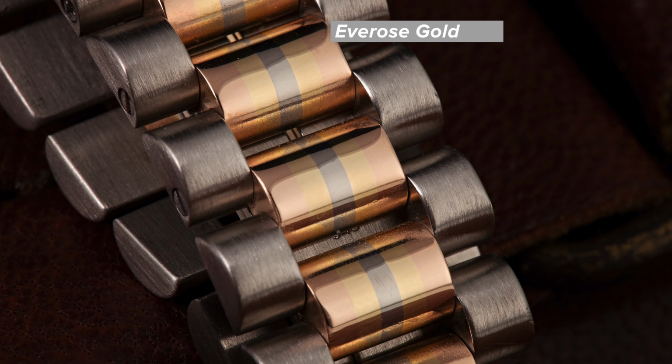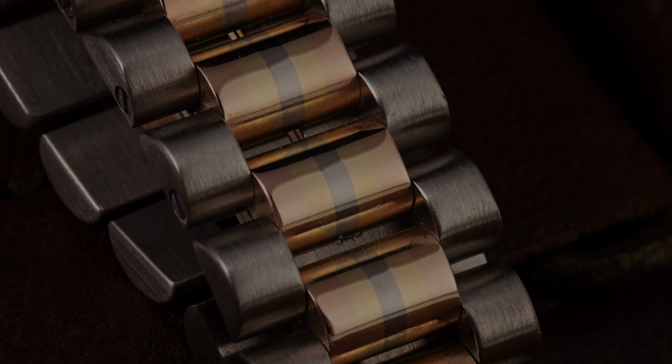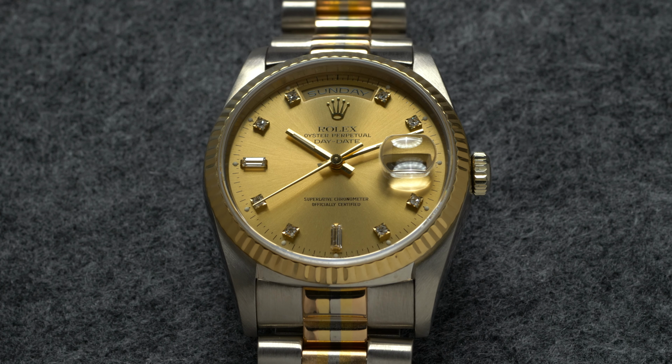But the best part is that this is not just one gold. This is not two golds. This is three golds, hence the name Tridor. The watch itself is actually white gold, but in these center links it also has rose gold and 18 karat yellow gold along with it. So a lot of gold on this watch, but for the price point, really awesome and kind of just unique.